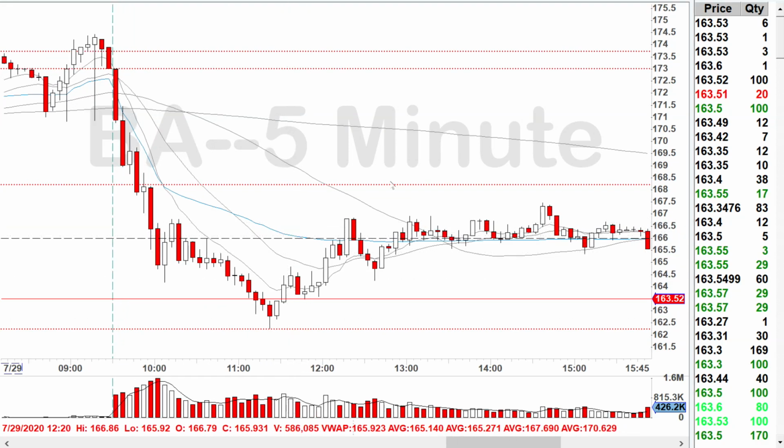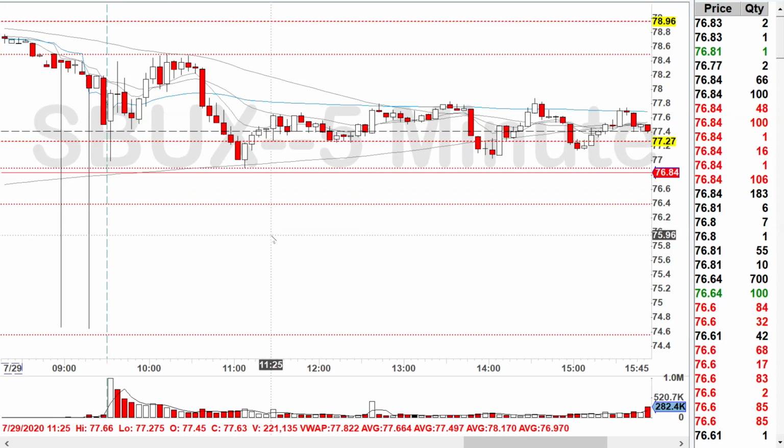When BA is in play, guys, and it has volume, it is very, very clean. A lot more than it was before COVID. We've been seeing some pretty good action on it.